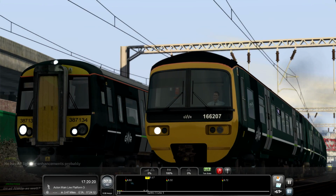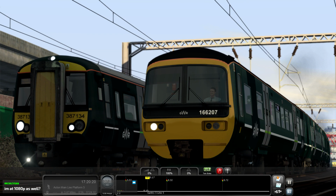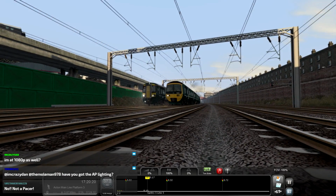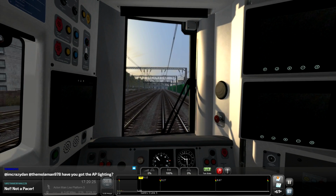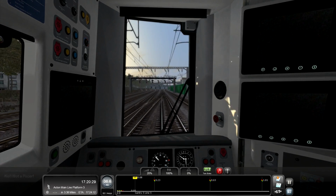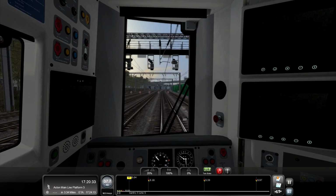AP lighting enhancements don't work on Just Train's routes. It shouldn't make any difference, unless, of course, it's using the default Kuju lighting. Then it probably will make a difference. But as far as I'm aware, it shouldn't have any effect. I have no idea, because it's a Just Train's route. Maybe it does work, but I would expect it wouldn't.